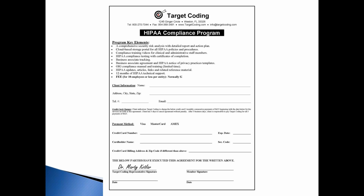HIPAA is good protection. It shows you how to protect your patient files. It shows you how to protect your practice from a staff member becoming disgruntled. It shows you how to prevent staff from stealing information from your practice. It could prevent HIPAA complaints from patients. It's a good thing to do. It's mandatory.